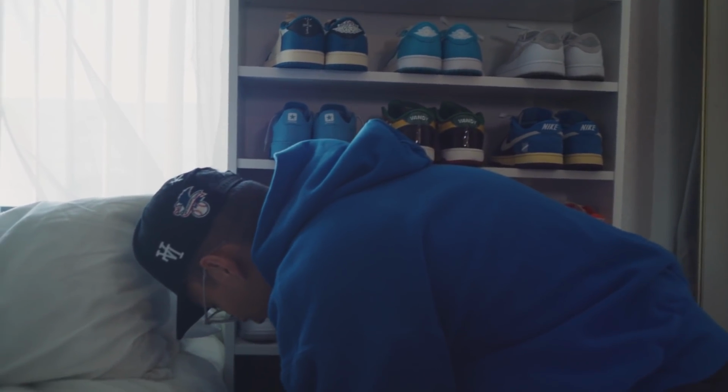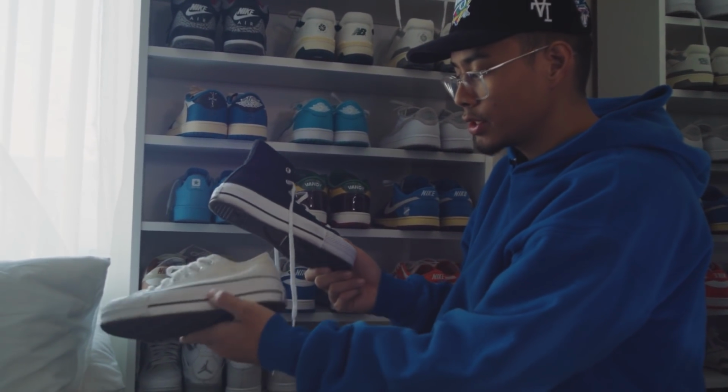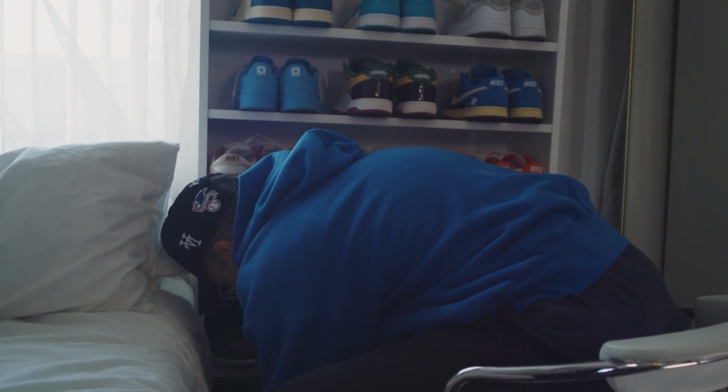get her. And then down here you have the everyday Converse. Shout out to the ladies, you can't go wrong with the platform Converse. I love when she rocks them and styles them.